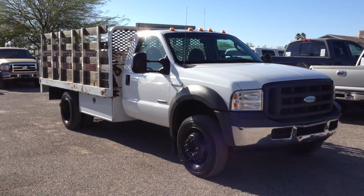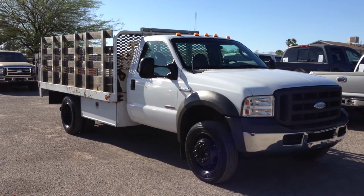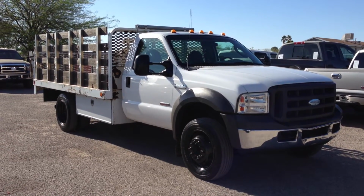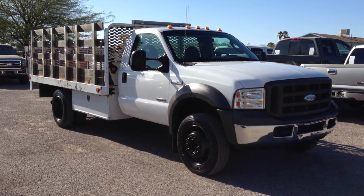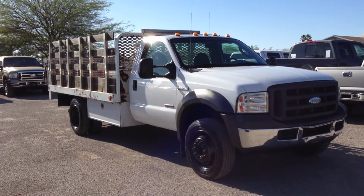We're selling this truck. It is a 2005 Ford F450 regular cab 6.0 turbo diesel. It's two-wheel drive. It's an XL. Obviously, it's just a work truck. It runs great. We put a brand new windshield in it, and we put a new switch for the Tommy gate in the back. It's an electric lift gate.